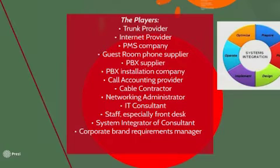Cable contractor, especially on new builds, is critical because it's very likely that the cable contractor is somebody different than the PBX installation company or the supplier, or both. Usually these guys are very specialized, and that's all they do. They install and terminate the cables and test all the cables, and then they hand off to the PBX. So it's critical we know who they are and exactly what their specs need to be, and that's agreed on before you get started.